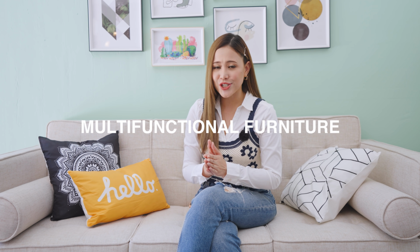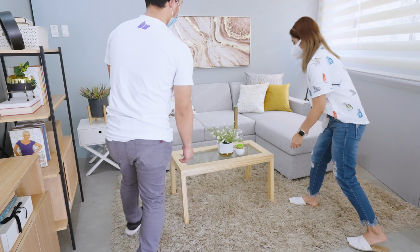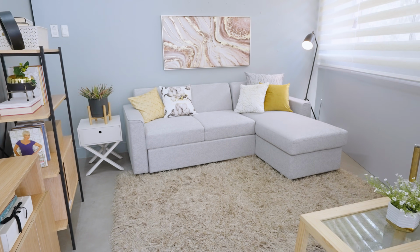Use multifunctional furniture. I know we've been repeating this over and over again, but it actually pays off. The less furniture you have, the more floor space you'll get and the more money you'll save. Being multifunctional also has its creative side. It doesn't mean that if this particular item is labeled to be used in the kitchen, then you cannot use it anywhere else in the house. Some multifunctional furniture that I love are a sofa or sofa bed with storage.